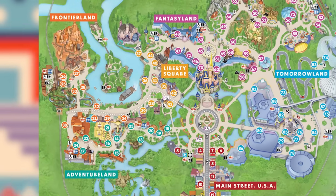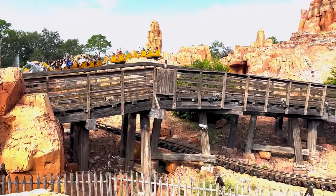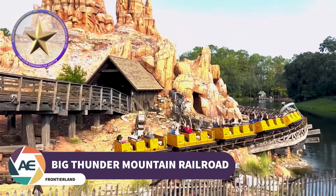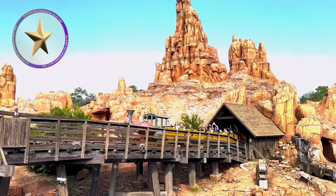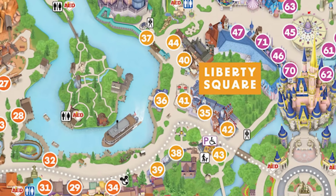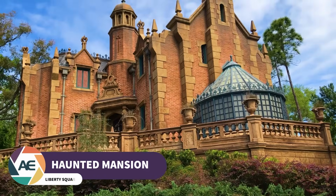Frontierland transports you to the Wild West with rocky peaks and old-timey trading posts. Big Thunder Mountain Railroad is a runaway mine-train roller coaster, and yes, it is the wildest ride in the wilderness. If the Wild West isn't right for you, head on to Liberty Square to experience colonial America. Here you can board a doom buggy for a tour of the Haunted Mansion.